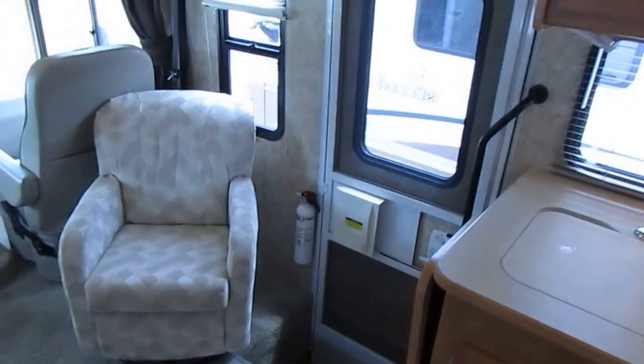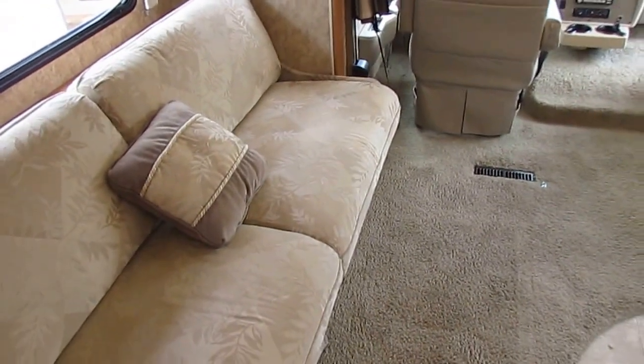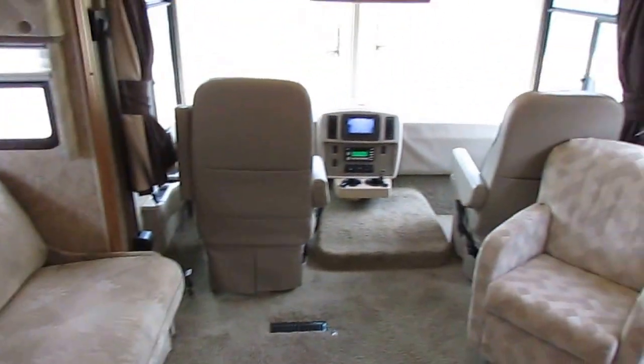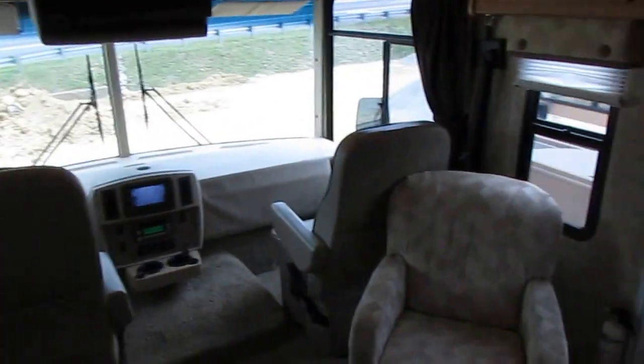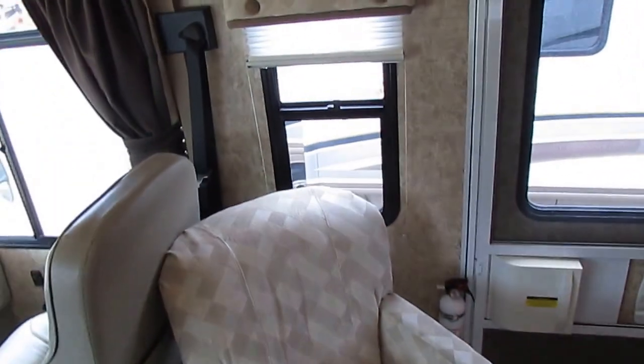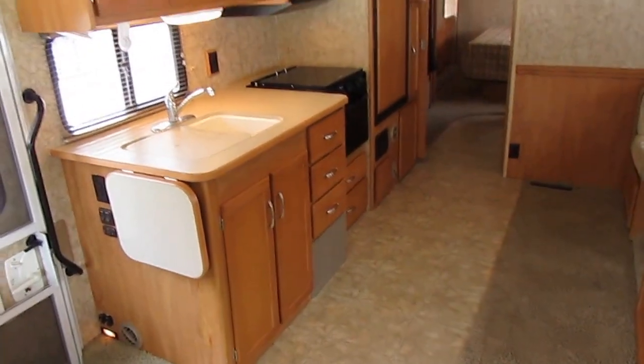Everything in this thing is high quality construction. You've got a sleeper sofa that makes a bed. You've got a table booth that makes a bed. So how many Class A's do you see that can sleep 8 people? I mean, this is a Class A with the sleeping capacity of a Class C. Day-night shades in all the windows, double ducted airs, ducted DSI furnace.